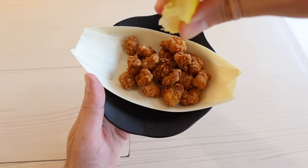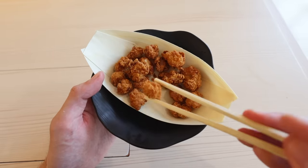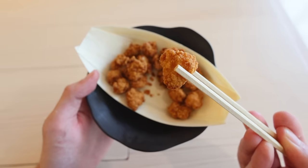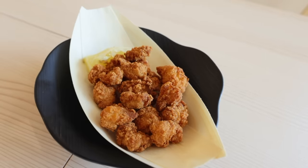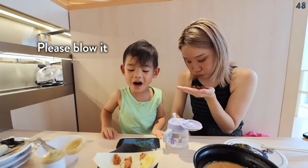You take a little bit of the lemon, you sprinkle it on. And I'm not sure if this is popular in the rest of the world, but in Japan, it is definitely popular. Little balls of fried cartilage. That is so crunchy and delicious. Little bite-sized pieces of crunchy heaven. This is probably another one of my favorites. Usually if you go to a place, I will probably order two. One for just myself and then one for everyone else.